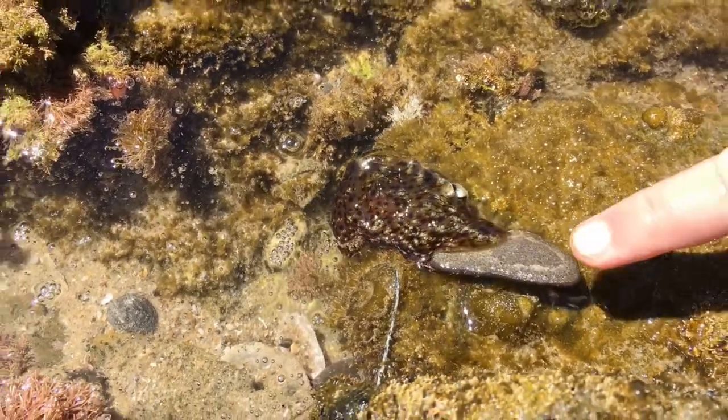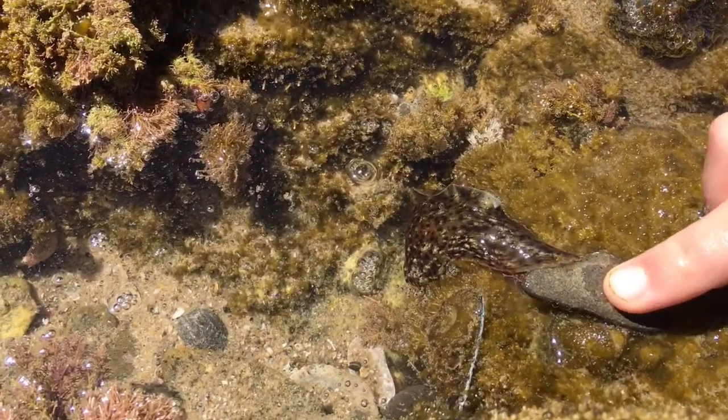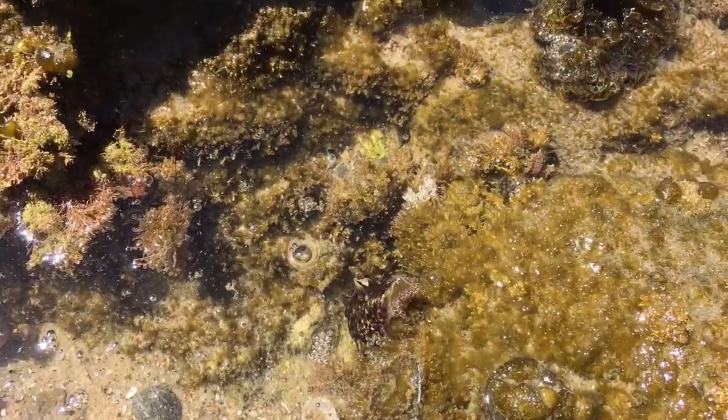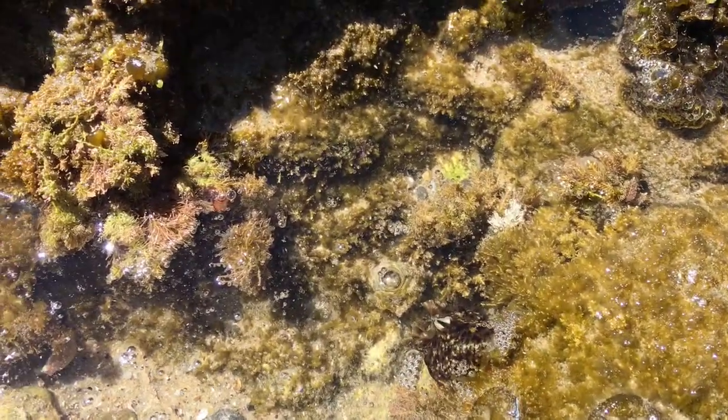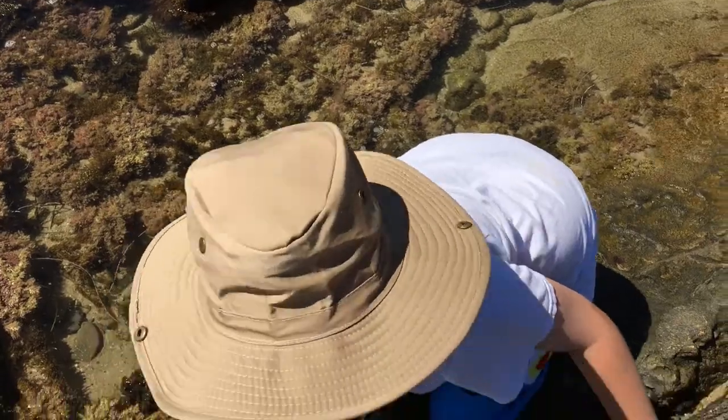Oh, look at him go. It's so weird. They have this weird fold along their bottom, it's like they got these little mud flaps or something. There, a truck. So, we're gonna look at the other one.